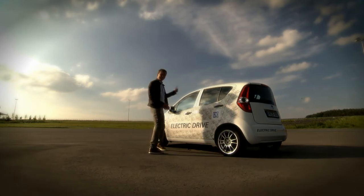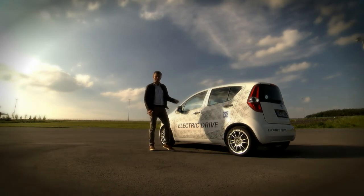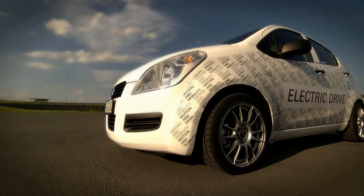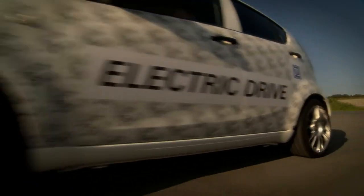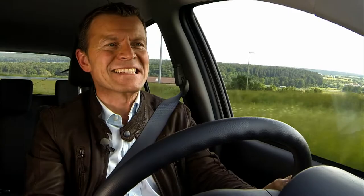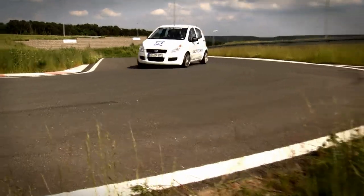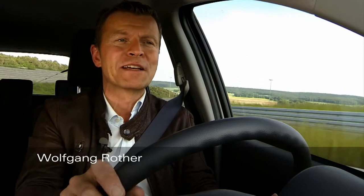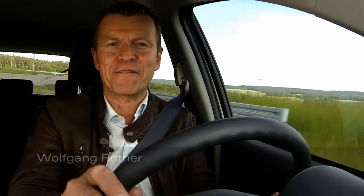I've tested a lot of electric cars, but this one's supposed to be something really special. The force presses you right into the seats. Maximum performance and maximum grip. Welcome to the mobility of the future with a ZF electric drive.